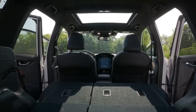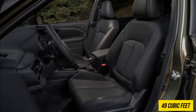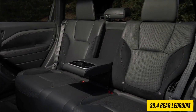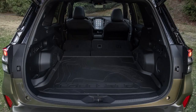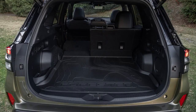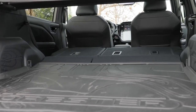Inside, passenger volume is 107 cubic feet, with 58 up front and 49 in the rear. Plenty of legroom at 43.3 inches front, 39.4 rear, so adults fit comfortably without knees in the dash. Cargo, 30 cubic feet behind the rear seats, expanding to 75 when folded flat. That's enough for 8 suitcases or a full grocery run plus sports gear. The rear seats fold easily, and there's underfloor storage for small items.